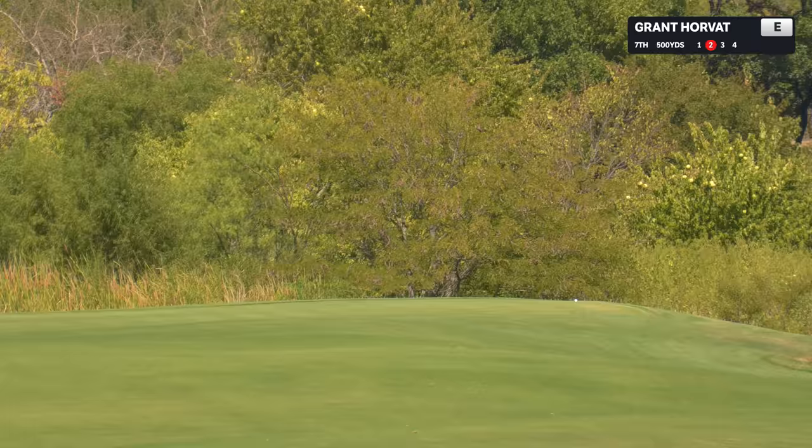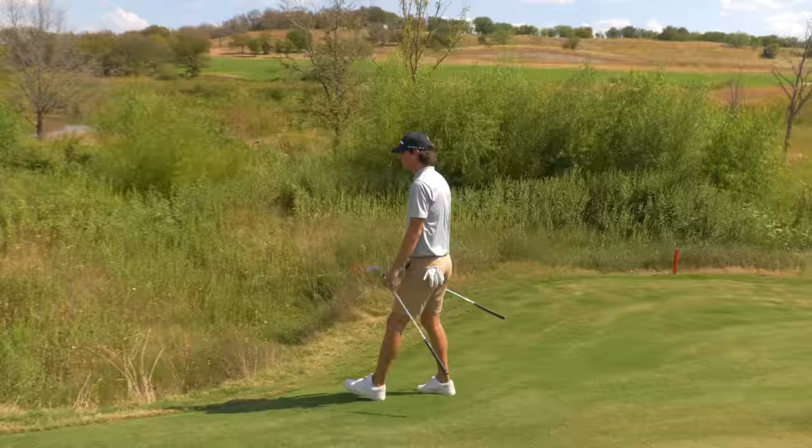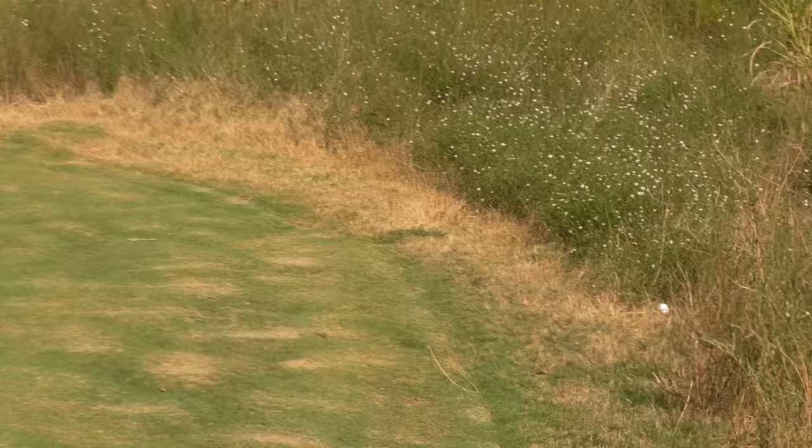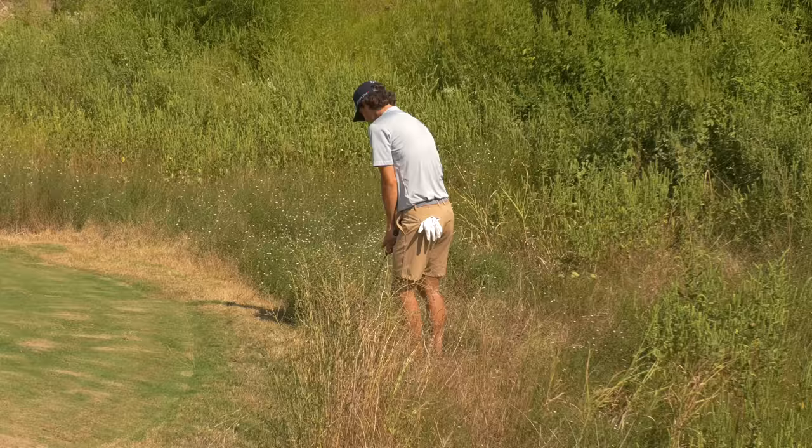Okay. Just off the right. I think we're just off the right. I mean, what a beast of a hole. That's crazy. You see it? Yeah. Oh boy, we're in the stuff. Oh guys, my ball is down there in the thick stuff. I'm just gonna try and get a club on it. Hopefully it comes out right. Yeah, we have to chop straight down on it.